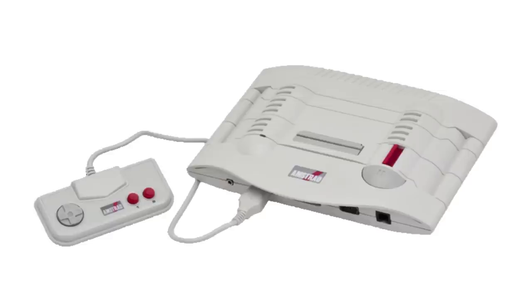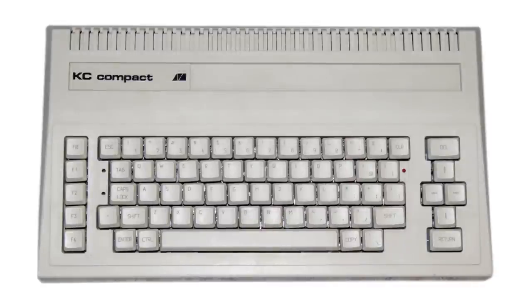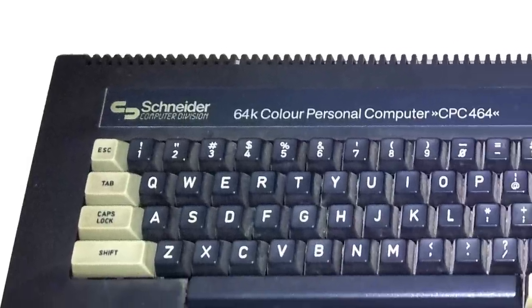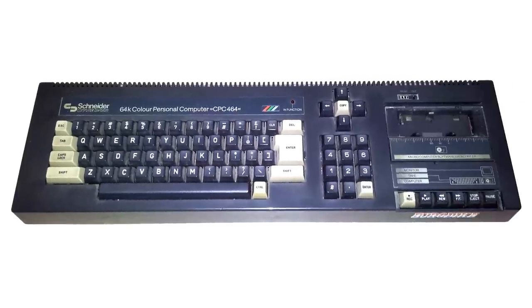There are also a few oddities, the most notable being the GX4000 video game console, which was more or less a CPC 464 Plus with a cartridge slot and no keyboard. There's also the KC Compact, which is a clone of the 64K CPC from 1989. And finally, there are the machines by Schneider, which Amstrad entered a partnership with in order to distribute to Germany, Austria, and Switzerland. Pretty much the same as Amstrad machines, but with a different color scheme and some slight hardware changes in order to conform with German electromagnetic compatibility regulations.